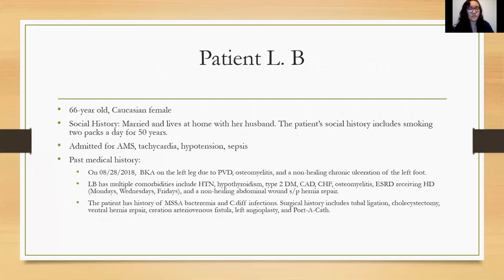So for our patient, she was a 66-year-old Caucasian female. Her social history included that she was married and lived at home with her husband. She had smoked 2 packs for 50 years, and she did have children as well. She was admitted for altered mental status, tachycardia, hypotension, and sepsis.